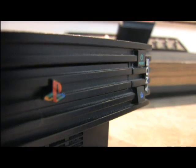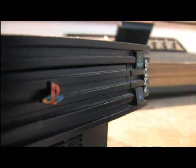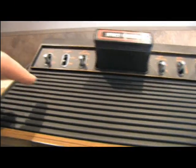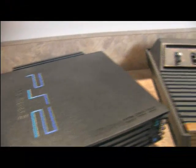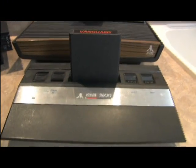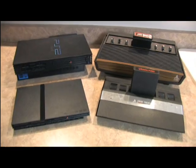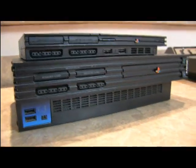With over 125 million PlayStation 2s sold worldwide, the PS2 is regarded by many as the leading video game console of its generation. The PlayStation 2 and the Atari 2600 both had very long lifespans, and throughout the years that they were being produced, improvements were made in manufacturing to reduce the size of the units and also to reduce the cost. And that brings us to the Atari 2600 Junior and the PlayStation 2 Slim. Both much, much smaller and lighter than their big brothers. Just look how tiny the PlayStation 2 Slim is compared to the original PlayStation 2.